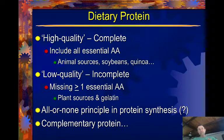Complete proteins are animal sources, so meats, dairy, egg. There are some plant-based complete proteins. Soy is considered complete, so soy proteins, soy products. Quinoa as a grain is considered a complete protein as well. There's a few others out there.